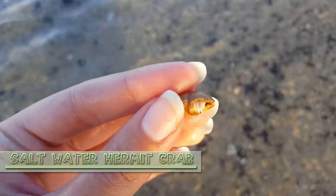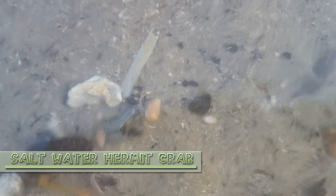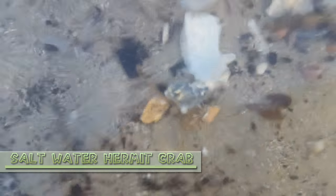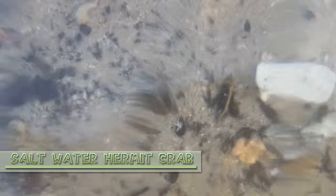Oh, so cool. You guys, look, it's another hermit crab. He's still in the water. Do you see him running for it? Look at how cute he is. And he's like running to all of the other shells. It must be really hard being a tiny little guy like that. Look at him. This is so awesome. A lot of people have been telling me that I would love tide pools, and there's not really any tide pools here.